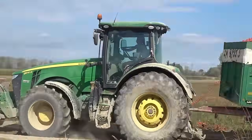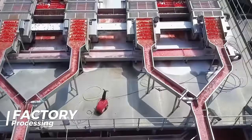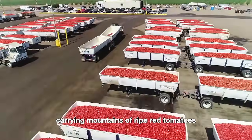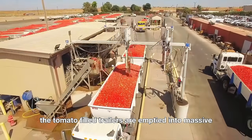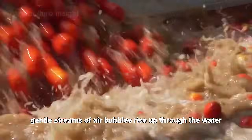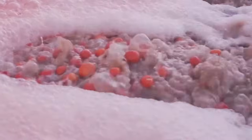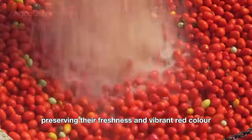The factory. Once harvested, thousands of fully loaded trucks rumble toward the processing plant, carrying mountains of ripe red tomatoes. At the factory, the tomato-filled trailers are emptied into massive bubbling water tanks. Gentle streams of air bubbles rise up through the water, softly massaging each tomato, helping to remove stems, dust, soil, and other surface debris. This process not only cleanses the tomatoes, but also protects their delicate skins, preserving their freshness and vibrant red color.